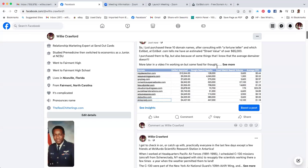So let me take you over to my Facebook page, which is my profile, and I posted here that I just purchased these 10 domain names after consulting with a fortune teller. You see right there, I'm not even very serious about this topic. And Esterbot at esterbot.com tells me they have an estimated street value of over $60,000.